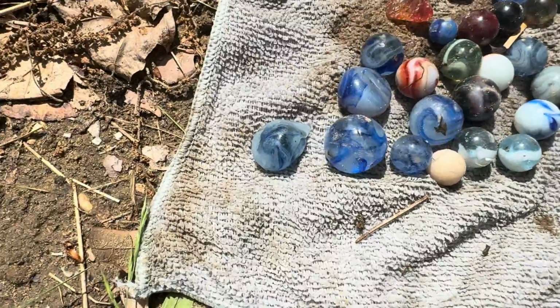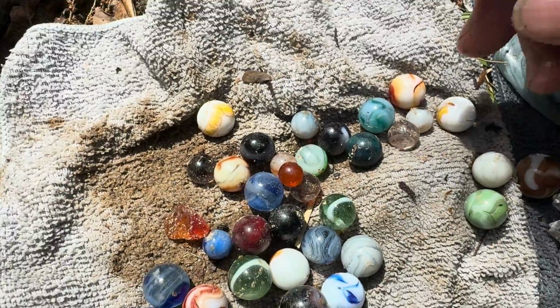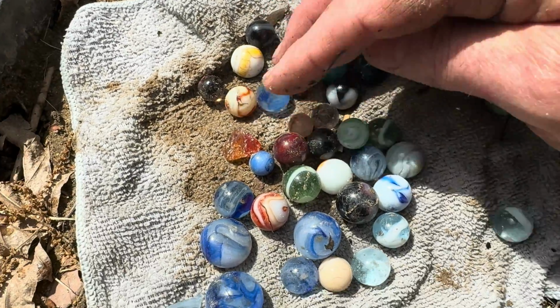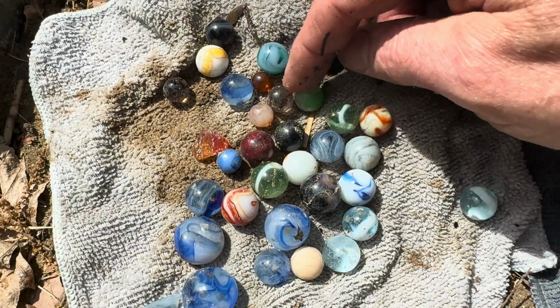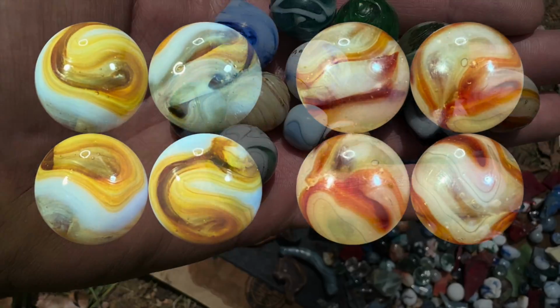Here we have a nice group of cloudy days. A couple of ice swirls. A bunch of unexpected peewees here. This one is tiny, 3/8 maybe. This piece looks like it probably glows. Nice green there. Some killer Cairo football and egg shapes, including this one.